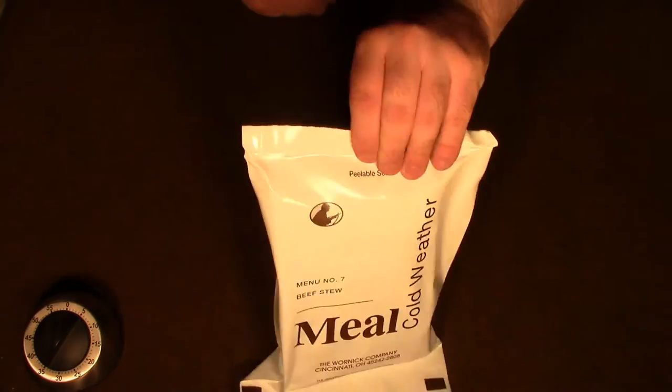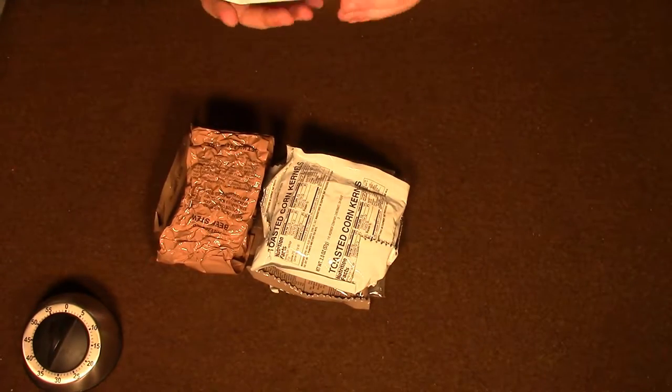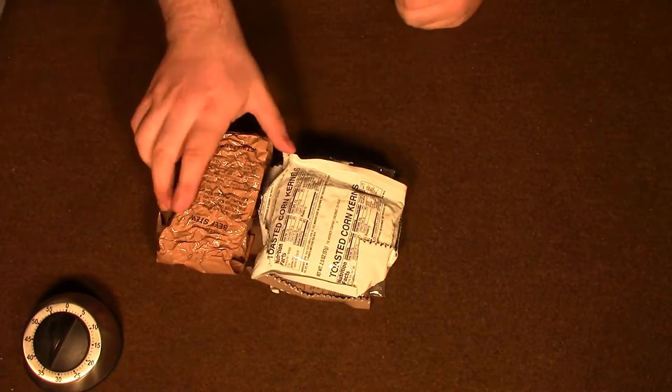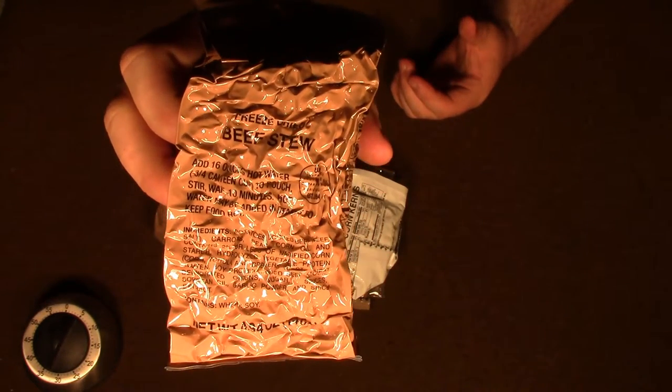So let us begin with the review itself, and as always I struggle with the peelable seal, and in the Hungarian version I speeded up my fight with the packaging. It took me a good half minute to open the outer layer of plastic, but I managed to do it, and as you can see, nothing was in the outer packaging.